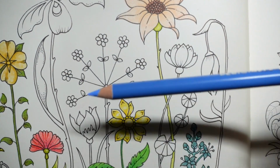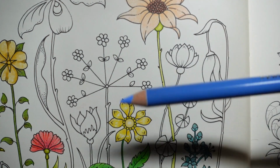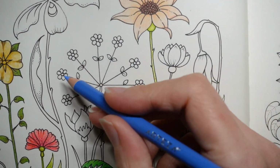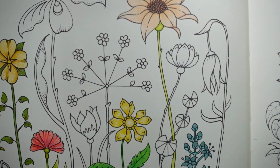So we're going in with the periwinkle. Now with the flowers, they're very small. We're just going to use one colour. So I'm going to use the periwinkle on the petals and then do the centres with the Mykonos Blue.